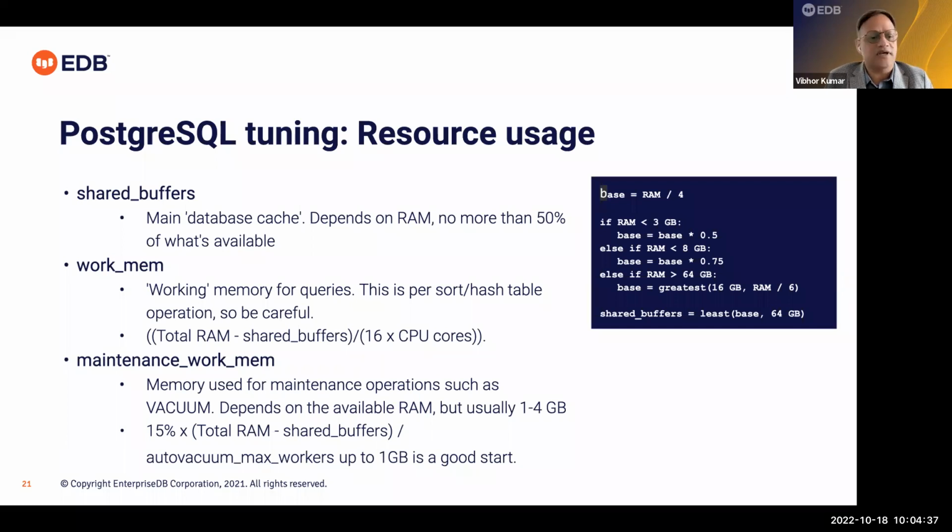The other important parameter is maintenance work mem. Maintenance work mem is another work mem which gets utilized by PostgreSQL for certain operations like vacuum, reindexing, alter table command, create table command, or CTAS operation, like create table as select. Maintenance work mem is very, very important for these kinds of activities. And we generally recommend to start with 15% of the total RAM minus shared buffer divided by autovacuum max workers, and you can go up to 1 gigabyte, which is a good start.